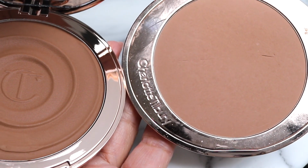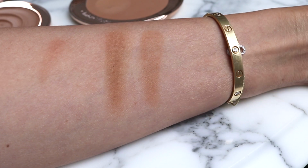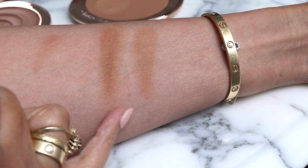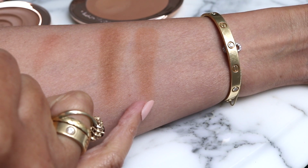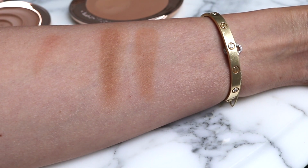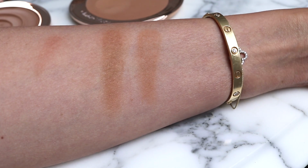Wanted to compare it to the powder version of her bronzer. This is in 2 medium. These two appear quite different from each other. This is much pinkier, the powder version, so that is a good sign because I didn't use this one as much, but I think that is more suited to my skin tone. I also like the pigmentation on this new bronzer.